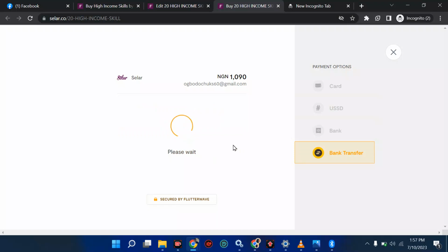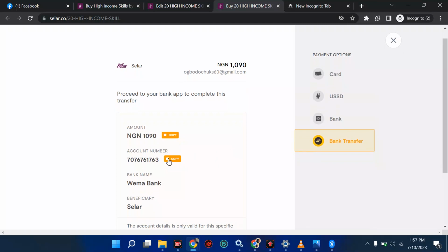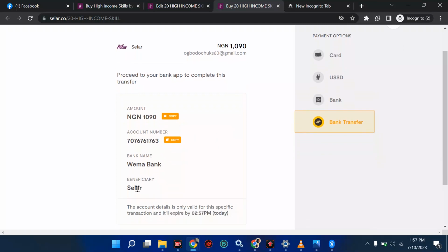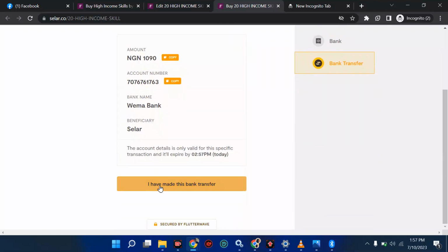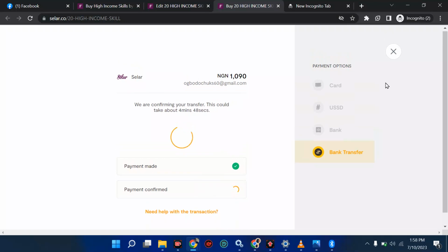Above all, you can still chat me on WhatsApp through the link provided on this advert. You chat me on WhatsApp, make your payment, send me proof of payment, and you're good to go. So now proceed to your bank to complete this payment. Copy this, open your bank, and send this money to Wema Bank, putting in the account details and beneficiary name. You can add Selar. Then you move to I have made this payment. They are going to confirm your payment in less than 5 minutes. If they don't find anything, you will get a message on your mail that the transaction was not completed.